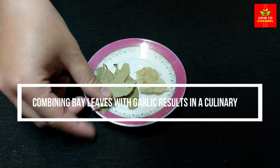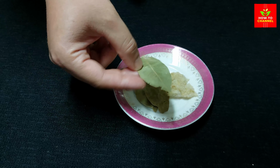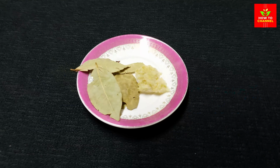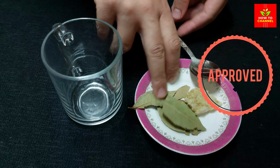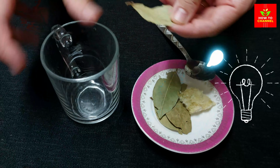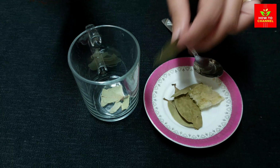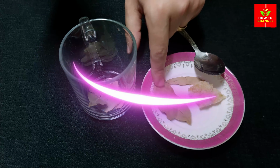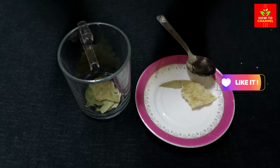Combining bay leaves with garlic results in a culinary alliance that also doubles as a health-promoting duo. Renowned for their distinct flavors, both ingredients offer more than a mere aromatic treat. Garlic, bursting with allicin, provides powerful antibacterial and antiviral advantages, optimal for boosting immunity. It even serves as a strong promoter of cardiovascular health, aiding in the regulation of cholesterol and blood pressure.